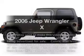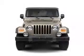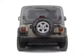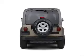Introducing the 2006 Jeep Wrangler. Everything you need under one roof with this great vehicle. With a solid six-cylinder engine connected to a smooth-shifting automatic transmission, premium wheels give a more luxurious look.